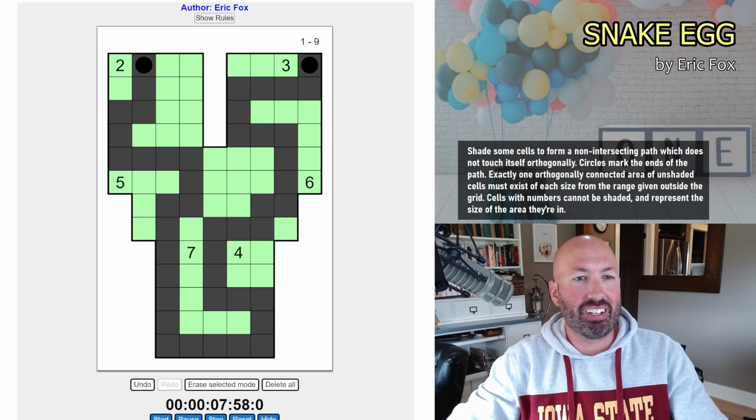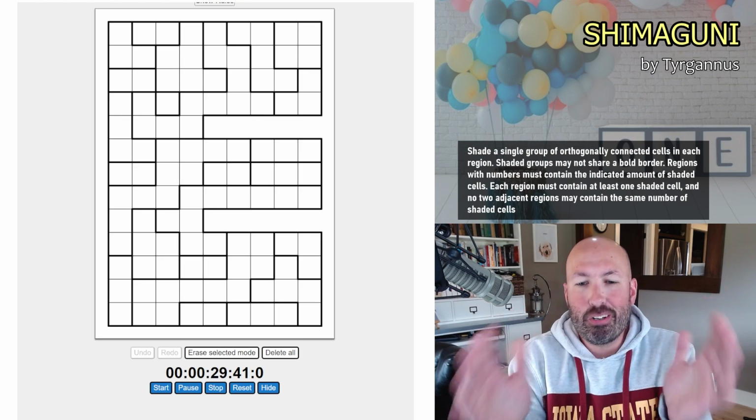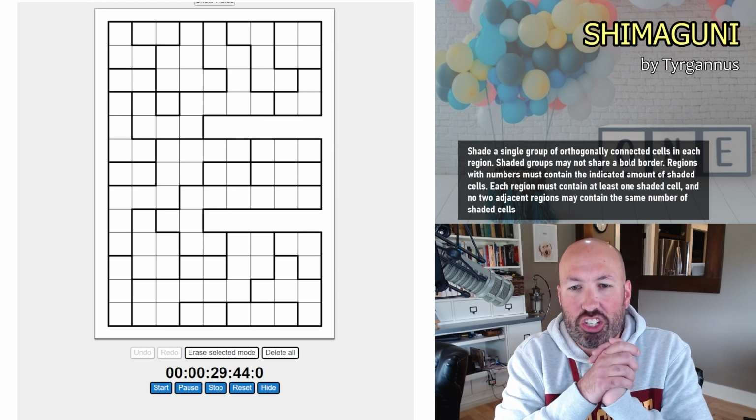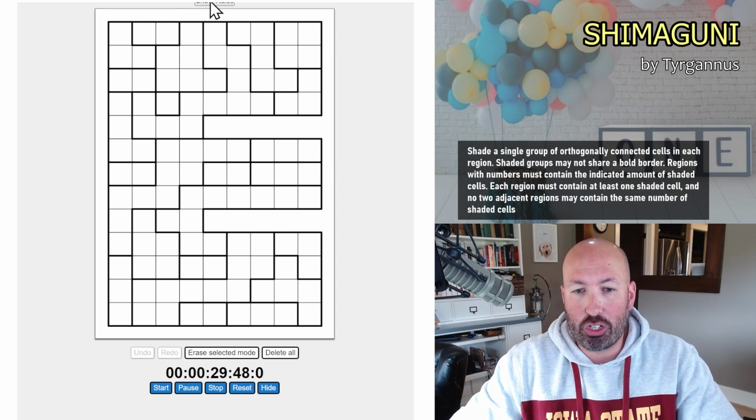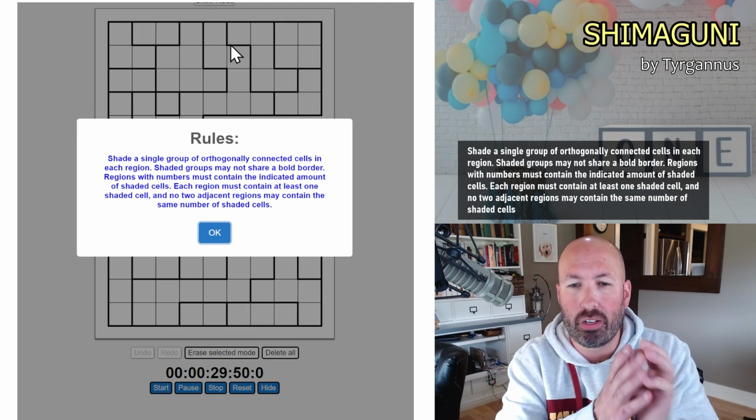All right, moving on to the third puzzle now. The third puzzle, the E, is a Shimaguni, I don't know how you pronounce it, but this one is by Turganus. Let's look at the rules. I don't know if I've ever done one of these before.